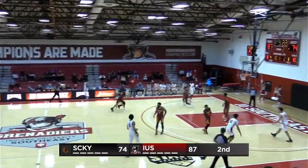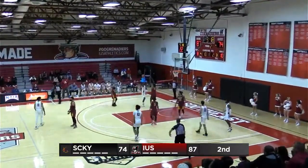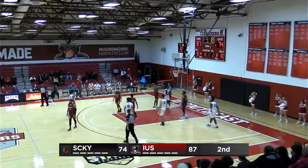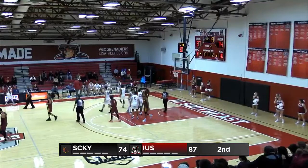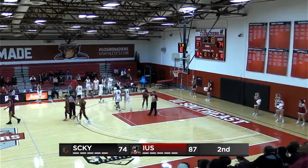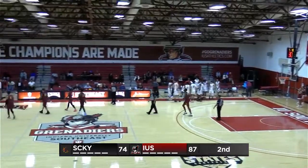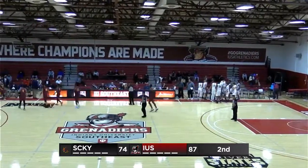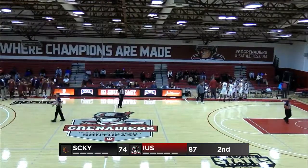87-74 your score, correction, here with 5 minutes left to play in this one, folks. It's staying jam-packed and staying intense. Stay tuned. Grenadiers looking to cap off this season opener on the W side of things. Certainly setting a pace to go over the century mark as well. And this one just 13 points away from doing so. And over five minutes left.